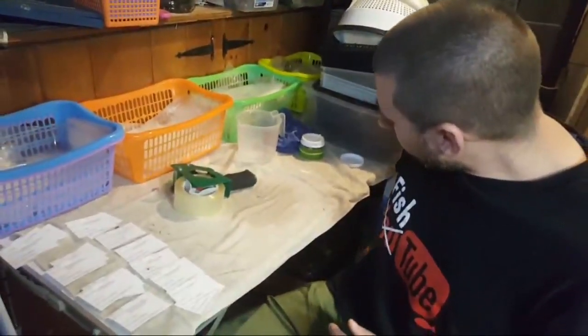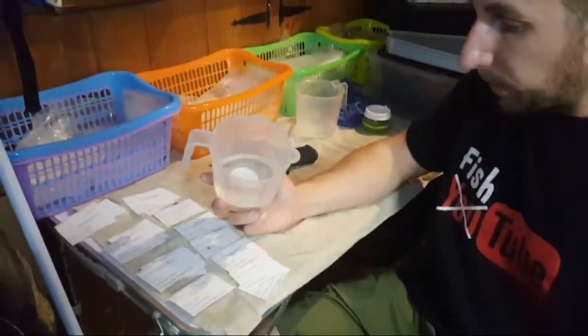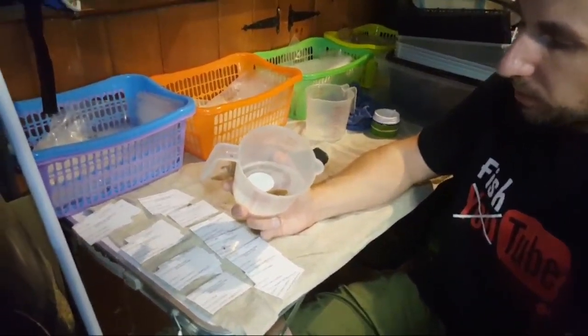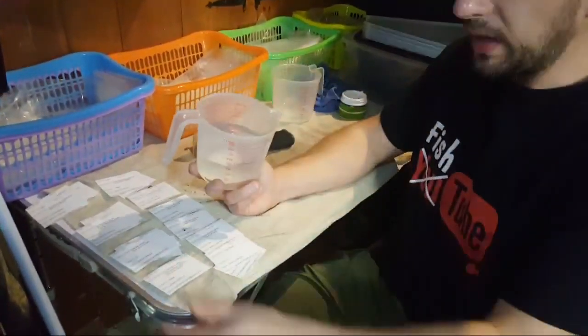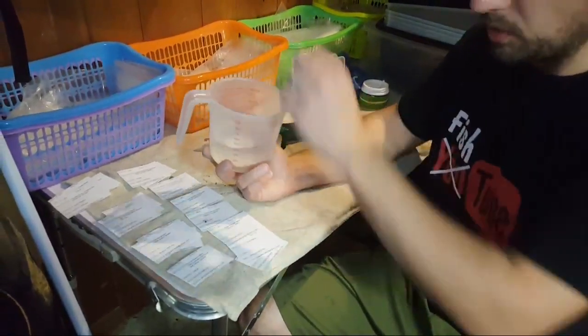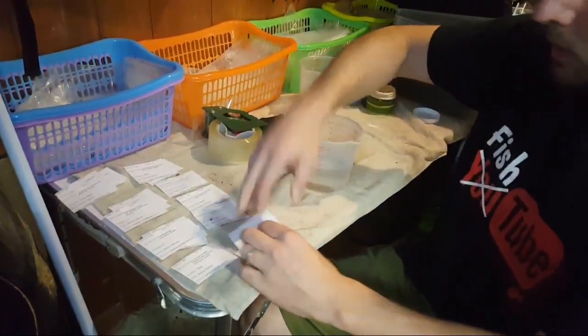So what I'm gonna do here, this is a male ancistrus, bushynose pleco or bristlenose pleco, same thing. And I always see that question too. People always get confused between the two, thinking that they're different, and it's a different name that was given.